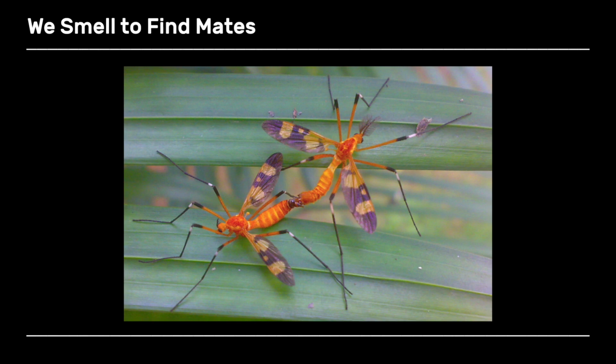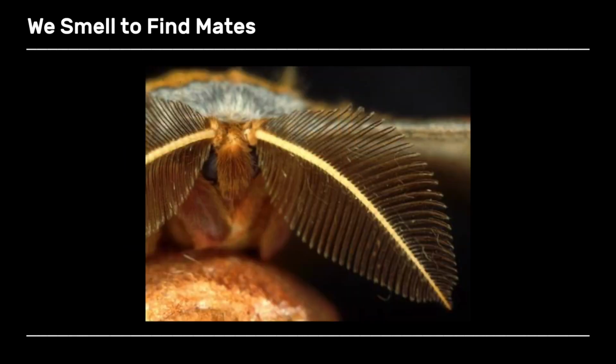Animals also use the sense of smell to find mates. Here we've got two beautiful crane flies. Sadly, we don't see them like this in the UK, but these are from North America. And you can immediately tell which is the male. He's the one on the right with the long antennae, and he's used those antennae to detect the substances produced by the female, the pheromones that the female produces. This enables him to detect them. We can see on this image of a male moth looking head on.